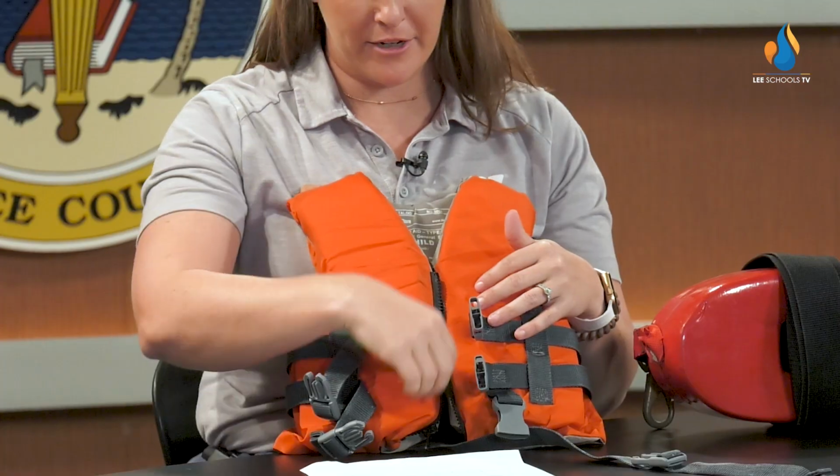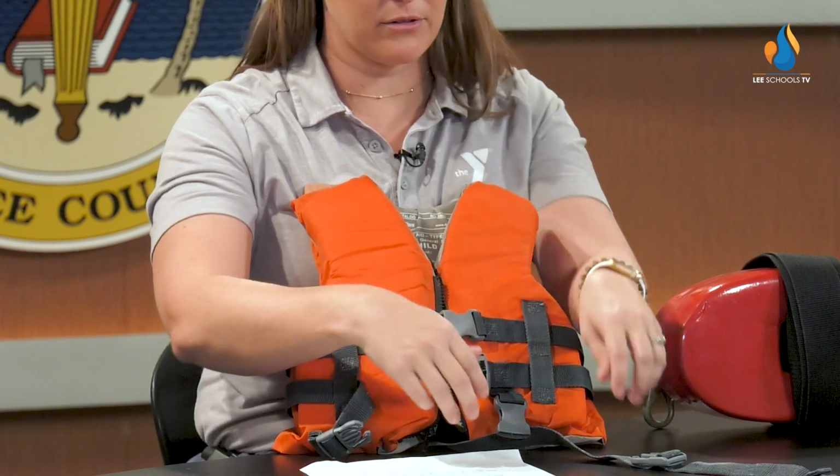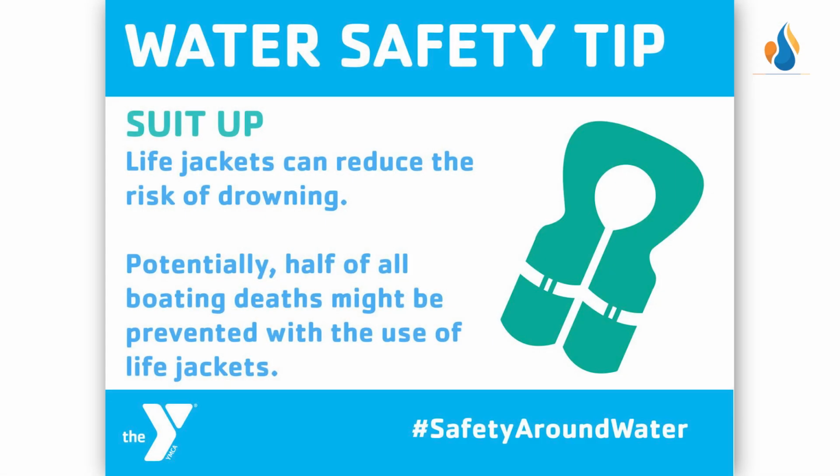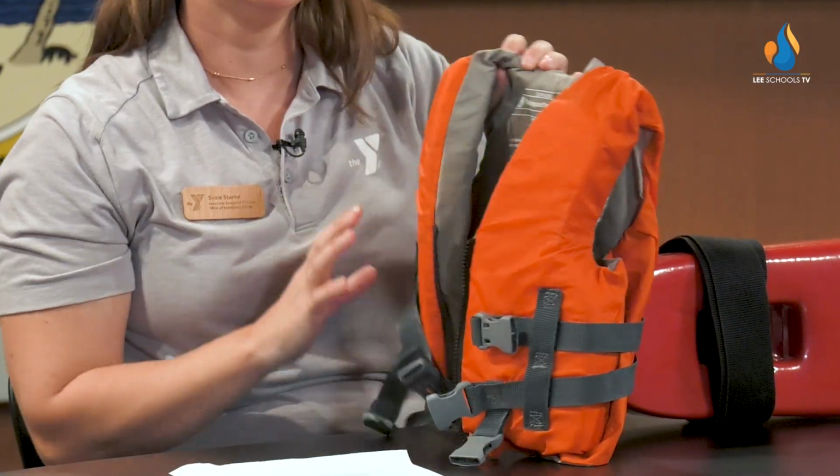So you want to make sure it's zipped and everything's buckled properly and cinched tight. That's important. If you're buying a life jacket for a child, you want to check the inside and make sure it's got that label in there. Yep, Coast Guard approved. And there are some that you can buy at Target.